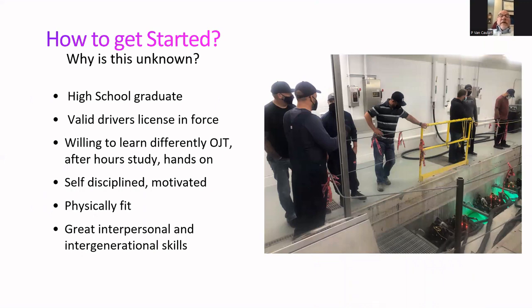So how do you get started? Well, it's really simple. You can start as a high school graduate. You do need a valid driver's license without any strikes against you, because you're going to be handling vehicles and equipment that need to be driven down the road, but nobody wants somebody that's got a history of irresponsibility. You've got to be able to sign up for the lifelong learning aspect, and you've got to be able to think about learning differently than what you did in school.